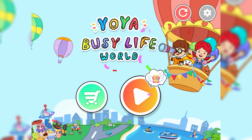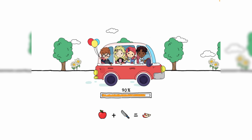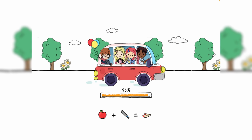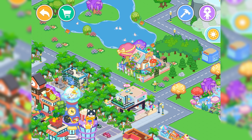So today I'm here in Yoya Busy Life World, and we're gonna be decorating the new fairy log cabin house. Well, it was an interior designer, so yeah, and house as well. So we're gonna be decorating that today, and I already decorated some of it, so we're just gonna be finishing it up.